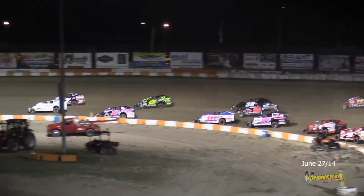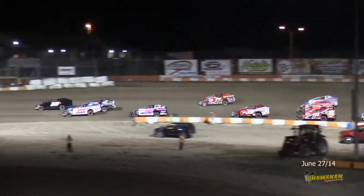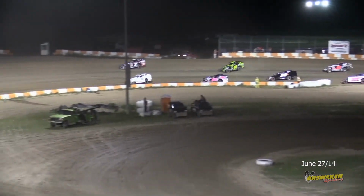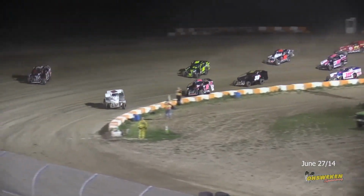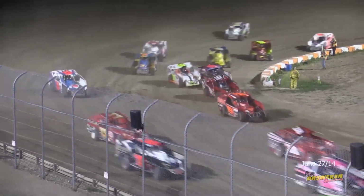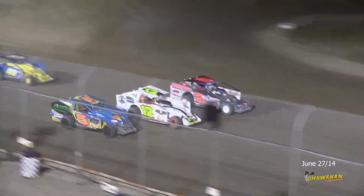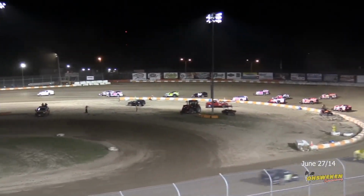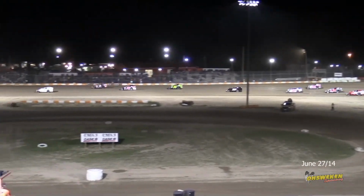Here we go, Bellamy and McPherson leading them down the back straightaway. Chris Bellamy holding tight here in the 88. They work it down through corner number 3. Brad Rouse pinned to that inside block wall. He'll try and make a run on second, Cody McPherson. McPherson in second. Rouse coming to the bottom here in the 18R. They nearly get together out of 2.